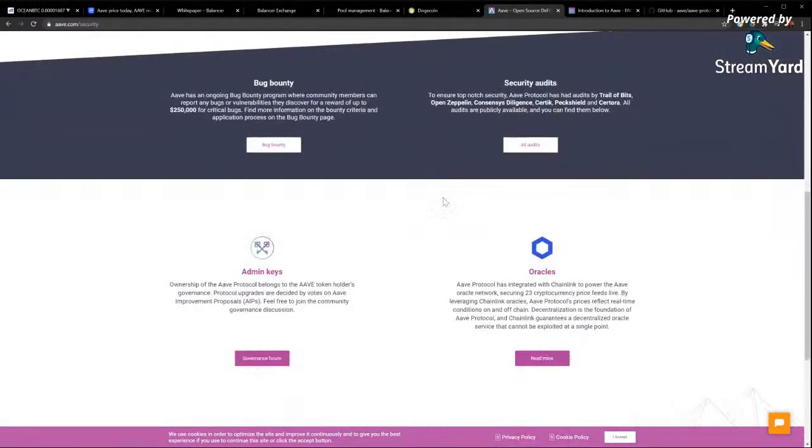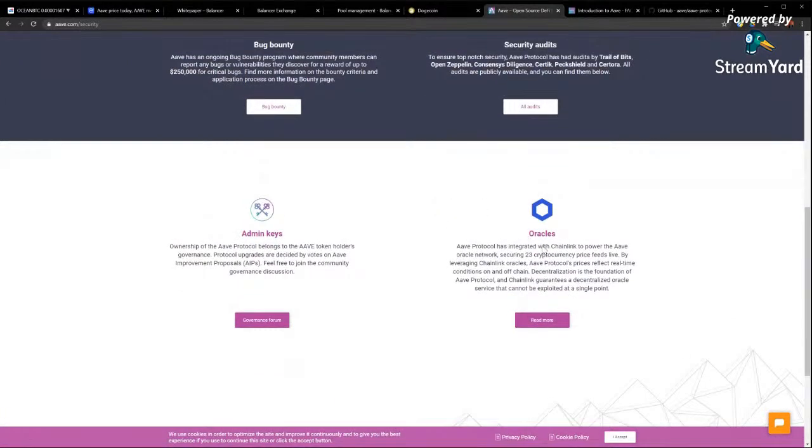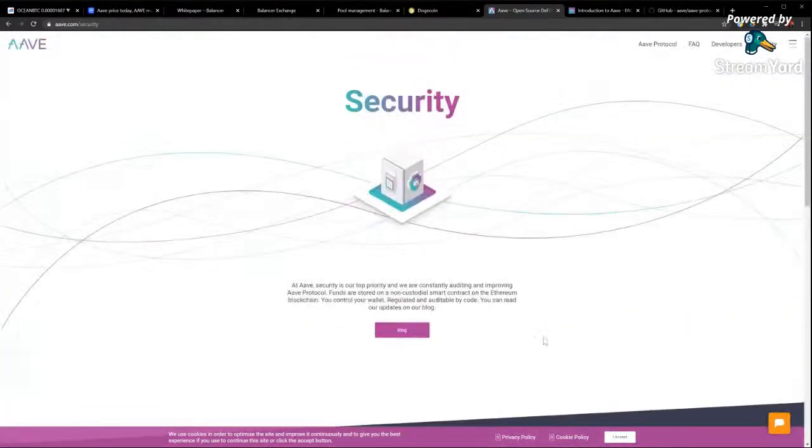Sorry, guys. No problem. So security is going to be really important. And you see they've integrated here with Chainlink for their Oracle, the data feeds for some of this. But the security is going to be really paramount to this project.